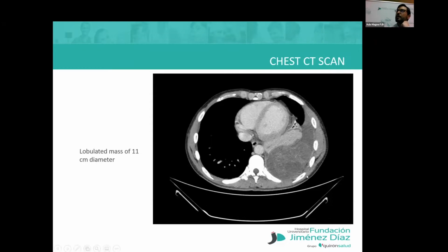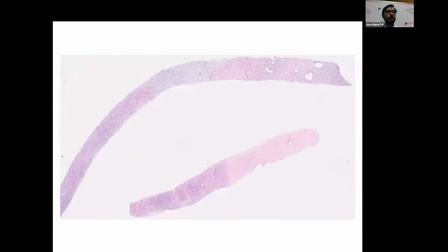As you can see, in the area where the pleural effusion is, there is a lobulated mass of about 11 centimeters maximum diameter. Because of the suspicion of malignancy, a biopsy was performed on this patient. This is what we received at our department, two cores of a mesenchymal neoplasm. As you can see in this low power image, it is a moderately cellular tumor with a change in the stroma, because we have a little bit of mucoid or myxoid background, but there are some areas that are also fibrous.